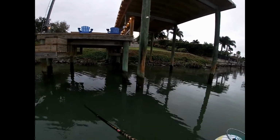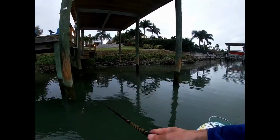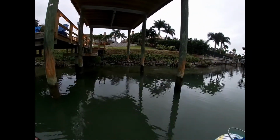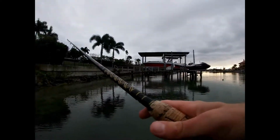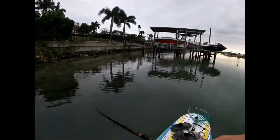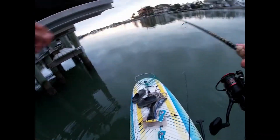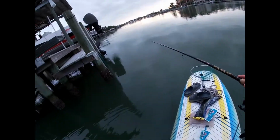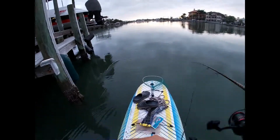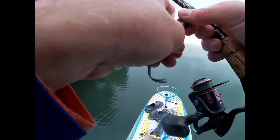The water's probably 60 degrees right now, guys. And these fish are pushing as shallow as they can. They're trying to find the warmest water possible and looking for shallow water to sun themselves in, just trying to stay warm because the water's probably in the low 60s right here where I'm at. So yeah, that's a tip for you guys. If you're out here fishing for redfish, snook, trout, whatever, fishing the flats, fishing shallow water, look for, especially when the water gets chilly, look for that water that's, you know, 1.5 to 2 foot deep.